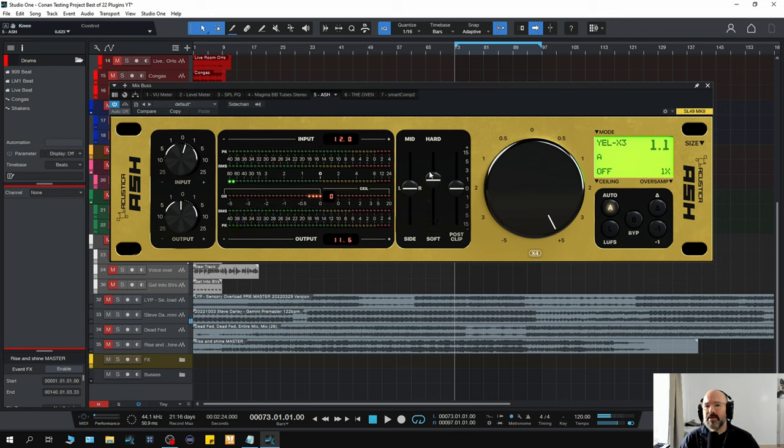We have soft and hard clip here, so I'll probably go more towards the hard clip. Obviously it has an auto gain here as well, so you don't get that jump in volume. It can have LUFS on here. I'm really pushing that there, and I can push the input a lot more.